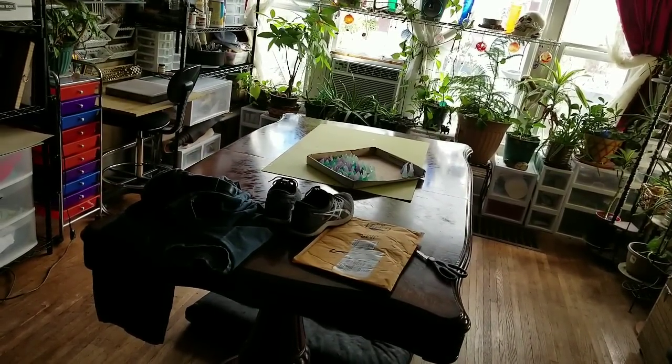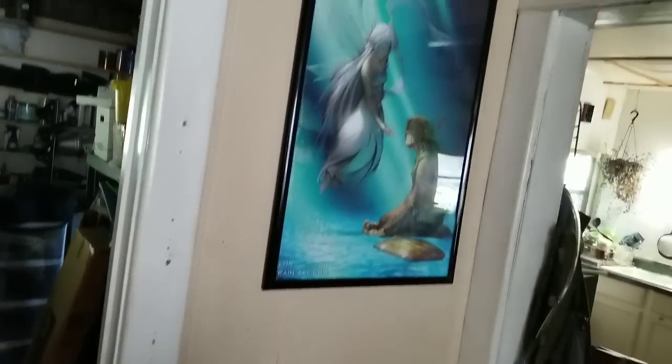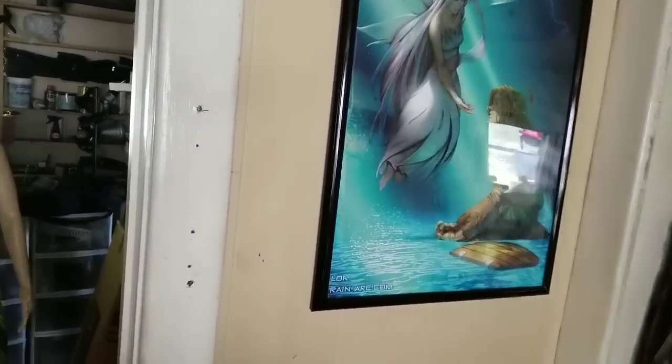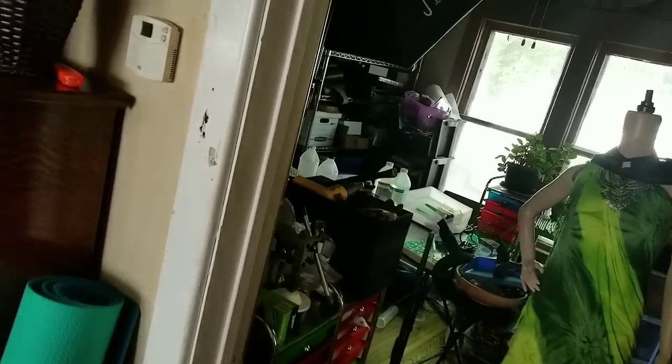Those are Randy's pants. And his shoes. My pants for when we actually leave the house. Yeah, those are his leave-the-house pants. More artwork by the very talented Lore, or rainart.com. So this is what my next project is.